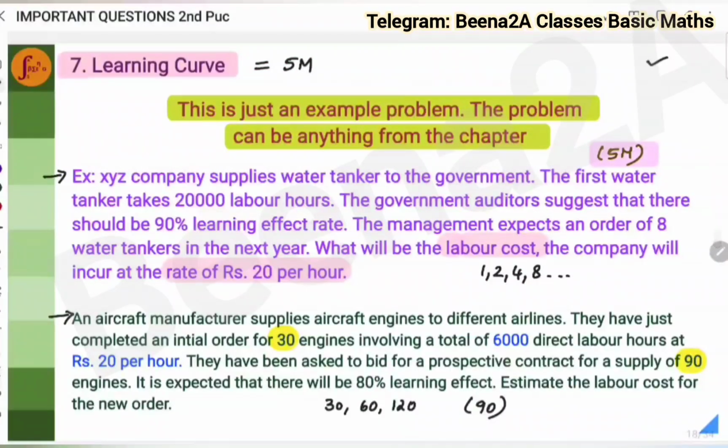The next chapter is learning curve. Again, a 5 marker question in part D. It's important to understand the concepts. There's no particular question that is important or less important. But there are 2 types of problems you have to remember. In this example, we have 8 water tankers and the first tanker takes 20,000 labor hours. Your units or lots would be 1, 2, 4, 8. You'll stop at 8 because you need to find 8 water tankers.